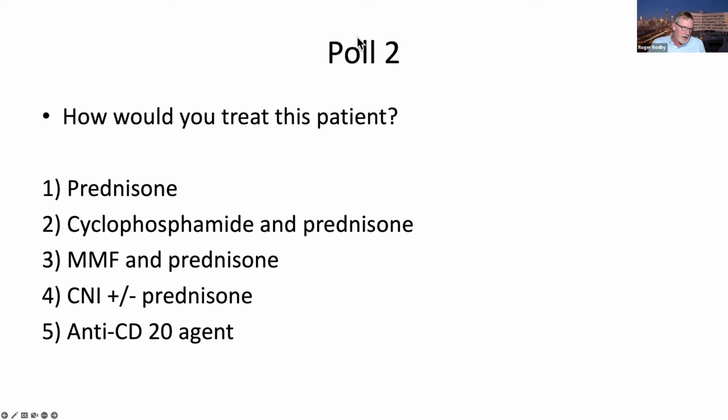I want to see what people would do with this. Now, I understand you don't have a diagnosis as Dr. Glassock put out, but this is what doctors have to do sometimes. We have to treat based on what we see, where we may not know what's going on exactly. So what would you treat this patient with? Prednisone, cyclophosphamide and prednisone, MMF and prednisone, CNI plus or minus prednisone, or an anti-CD20 agent like rituximab?